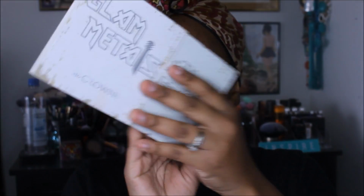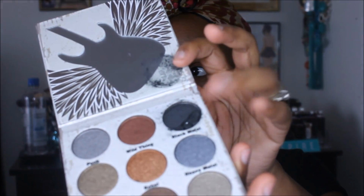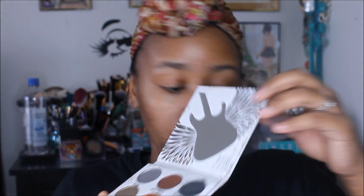The color is Posh. Okay guys, last but not least, we have the Crown Pro Glam Metals palette. It retails for $25. So it has the sleeve here, as you guys can see. It goes right along with Boxycharm's theme, Glam Metals. Oh no. So one of my shadows is cracked, as you guys can see there, but it might have been my fault because I did drop the box, and it does have a little mirror right there.